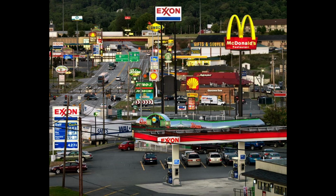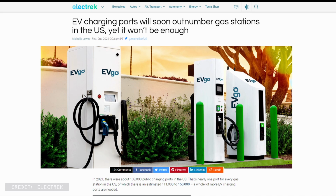Gas stations have reached an acceptable level of penetration for internal combustion engine vehicles, or ICE vehicles as they're called, to pretty much go wherever they want. With 4 gas stations at a single intersection, some say too much. This article from Electrek says there are nearly 108,000 EV charging plugs in America, while there are about 110 to 150,000 gas pumps. EV plugs are going to quickly pass gas pump numbers, making it better for every EV owner.